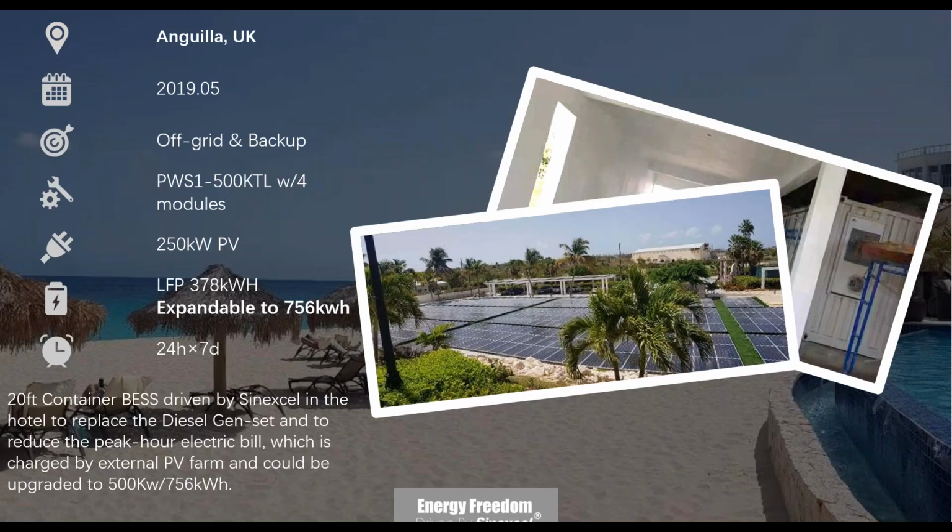Okay, so for backup power, the case I'm showing is the one we installed in Anguilla, in the beautiful island, right? You can see that only 4 modules are installed to get 250 kilowatts. The main application is just to power the supply during the night, because the diesel genset always delivers noise and smell, which is not good for the people, for the hotel guests. This is an AC coupled system, and we could also expand it very easily by putting more power modules into the system. Okay.